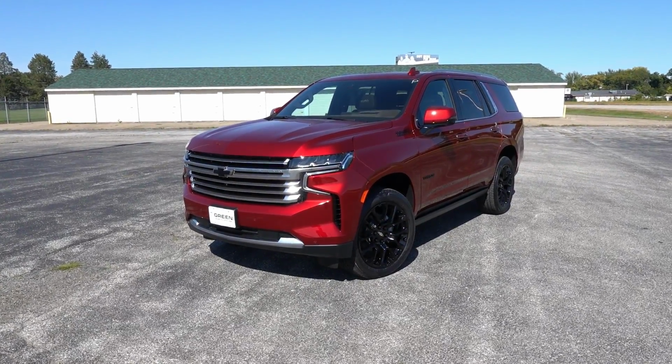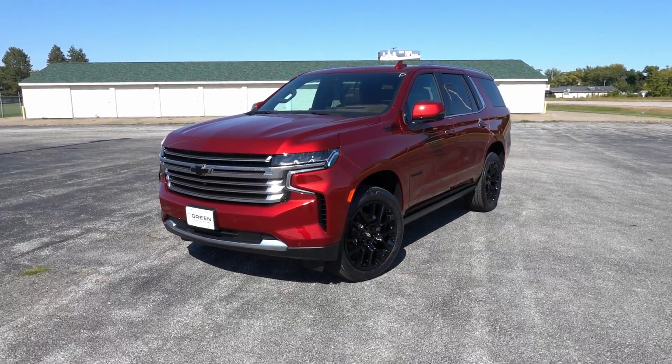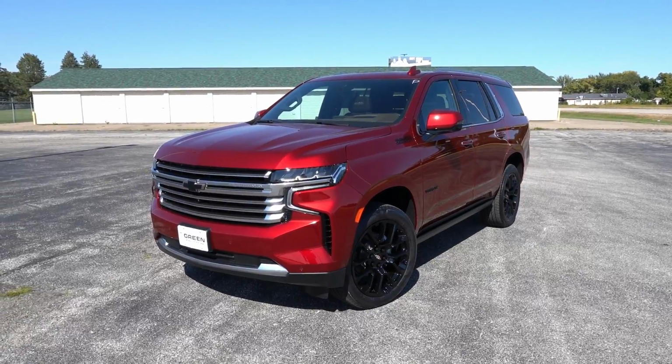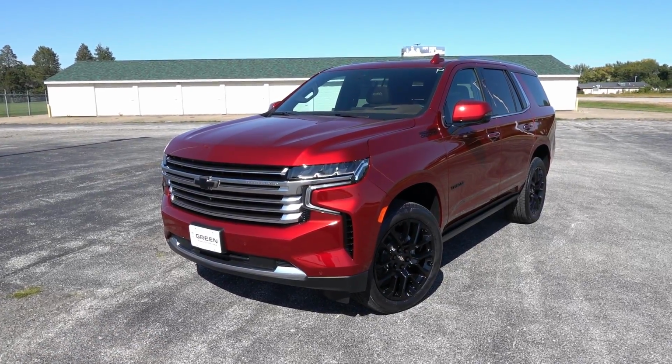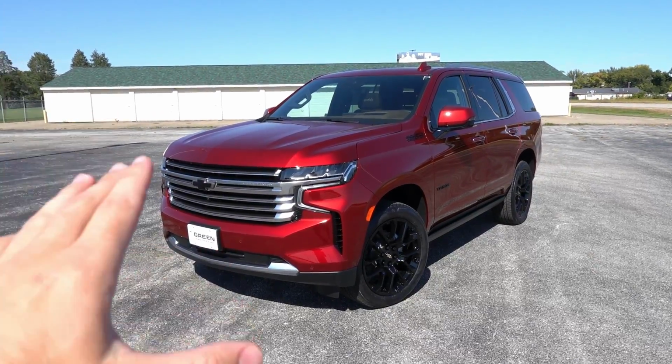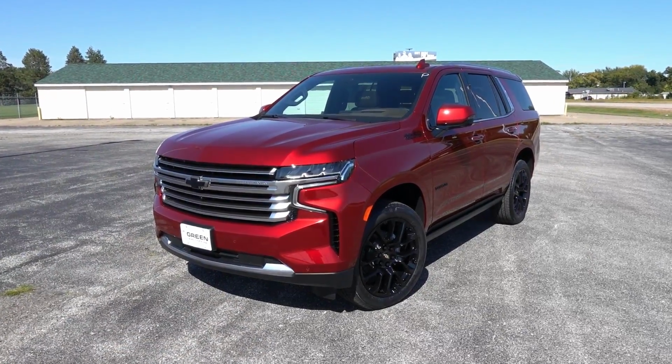So like I mentioned, the Tahoe in front of us is finished in the Radiant Red exterior with the Mocha / jet black leather interior. This is a very sharp looking Tahoe, especially with those accessory wheels, which we'll touch on here in a second. But the Radiant Red is very similar to the Cherry Red that it replaced for the last couple model years, and not only the Tahoe as well as some other GM models as well.